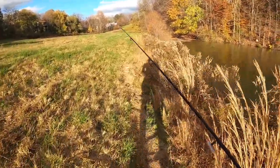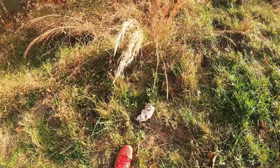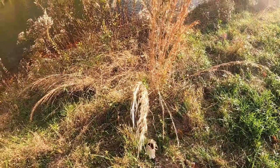All right, where should we set up? Okay, yeah, it's a little shallower here, but it looks like it drops off. So the goal, like the original goal, oh, what the heck is that? Oh, is that a deer? A deer skull? All right.